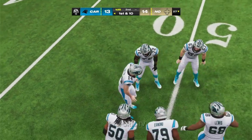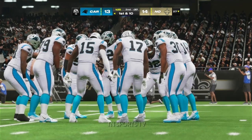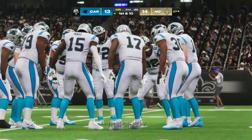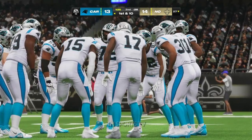And remember, they get the kickoff to start the second half, so this is a golden opportunity for them to go down there and put up a couple of sixes back-to-back. What a momentum swing that would be. Yeah, you might be able to get a 2-for-1 without ever even giving up the football.